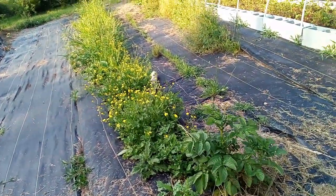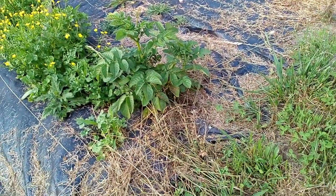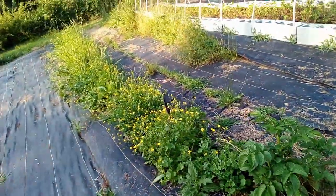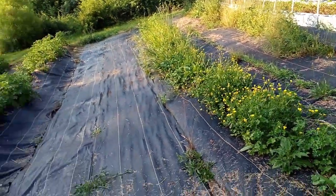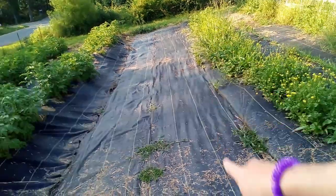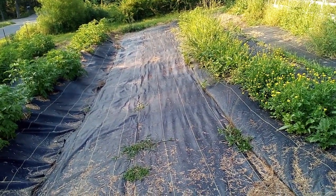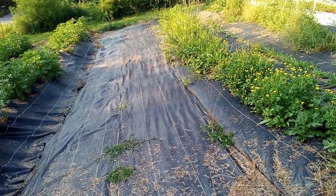This is another potato bed, which we did not get around to planting. We've got a volunteer right there, though. And there's a couple more volunteers on down through there. We made this wide enough to be able to ride the riding mowers through with the wagon on so that we can harvest and just pull on out with it.